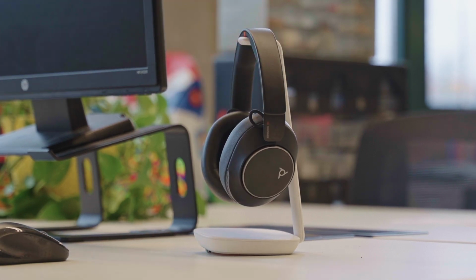So, Jacob, we had a very exciting month with the launch of the Poly Voyager Surround 85. It's the world's first NFC headset. So you can charge the headset by simply placing it on the stand that you typically store it on. And there's been a lot of press and coverage around what the end user experience is like. That's because it's such a good user experience.